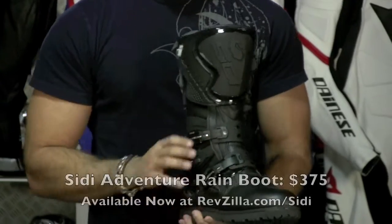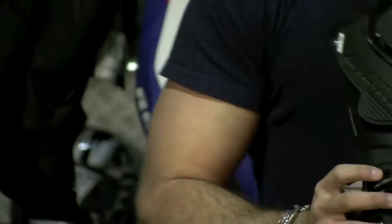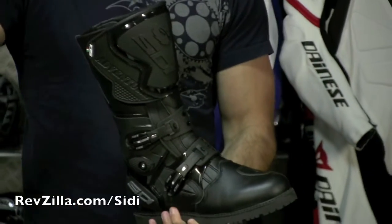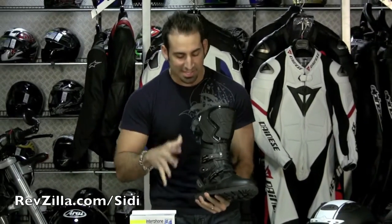This is the City Adventure Rain Boot. Brand new for 2010. This is going to be a home run product. It's meant to fall right in between a touring boot, which would offer a leather outer and minimal protection, and a top-end boot that's going to be like an MX boot that'll have plastics and be really protective. Basically, this guy has the best of both worlds.